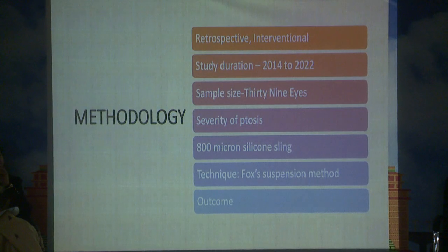The methodology involved a retrospective interventional case series where the study duration was 2014 to 2022, and 39 eyes underwent the surgery, where we assessed for the severity of ptosis, and we used an 800 micron silicone sling.